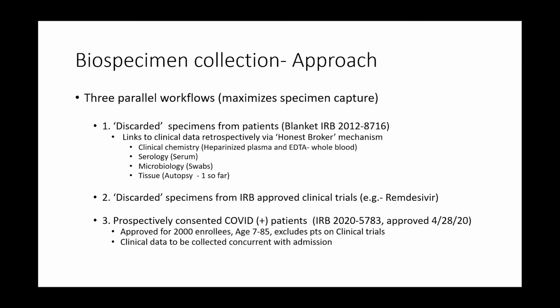The other, or the second pool, are discarded specimens from other clinical trials that obtained their own IRB approval. So for instance, the remdesivir study enrolled 22 patients here at UCIMC, and clinical specimens in excess to those needed to be sent to the central lab for that will be made available for subsequent research pending modification of IRB approvals to use those samples.